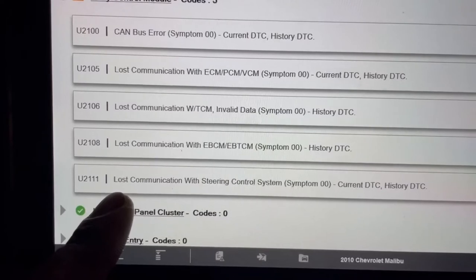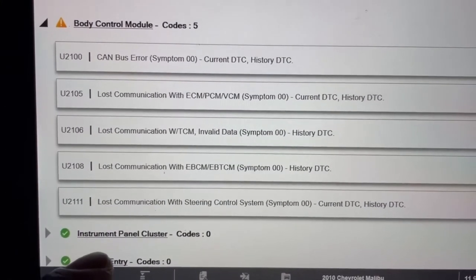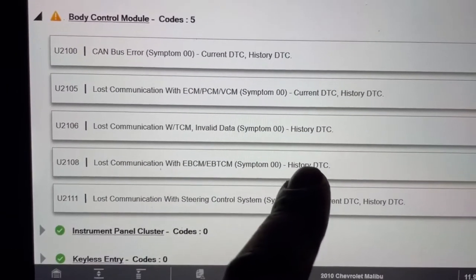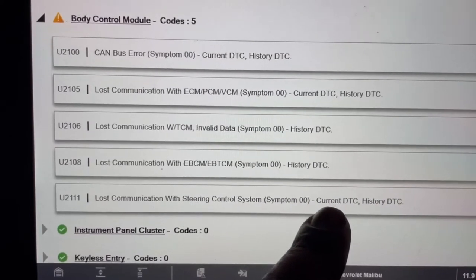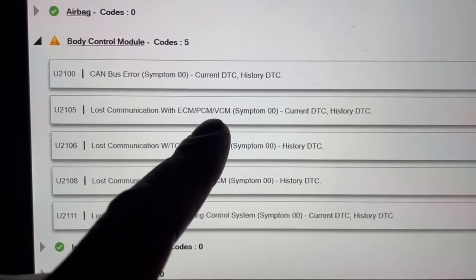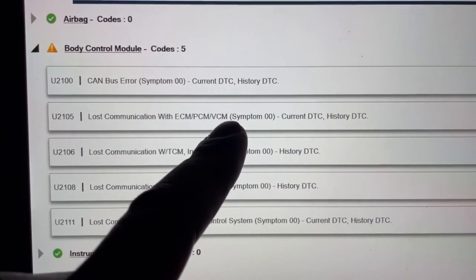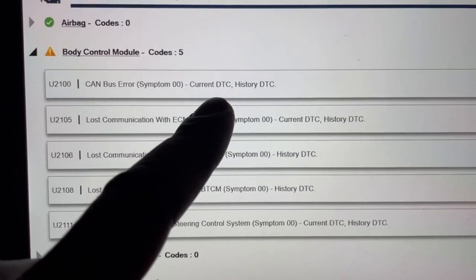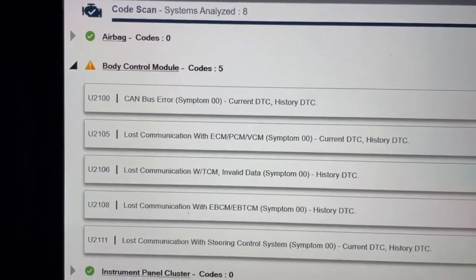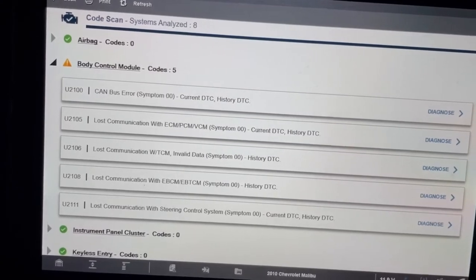We lost communication with the steering control system. We lost communication with the EBCM, but that's a history code. But this one is a current. This is history, current, communication with ECM, PCM, vehicle communication module also. And then this is current. So we have a problem with the CAN communication system. Okay, so let's diagnose this together.